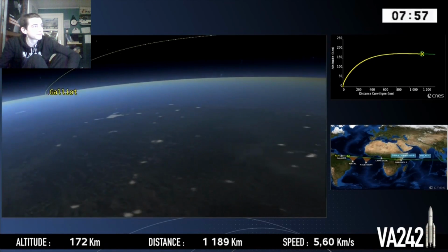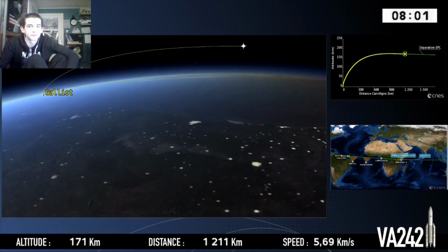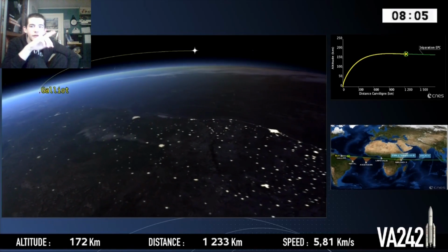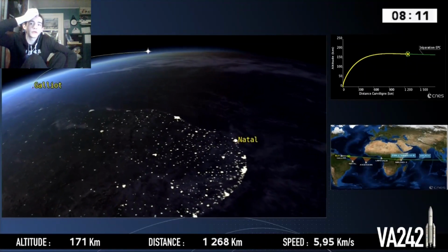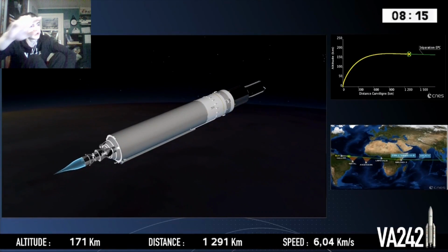What do the ground stations do with the information that the launcher is sending back? Well, so what you see is that now the rocket actually has a slightly downward trajectory.